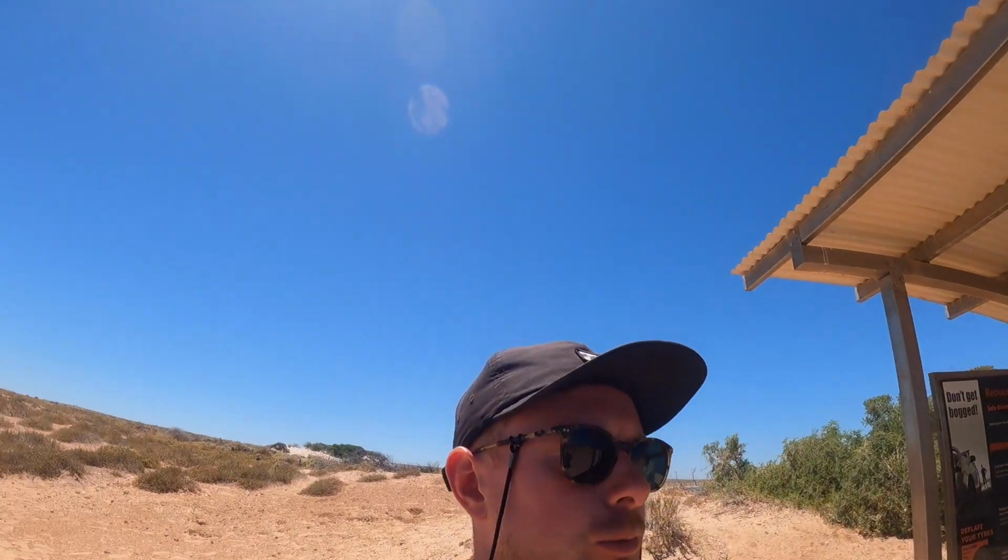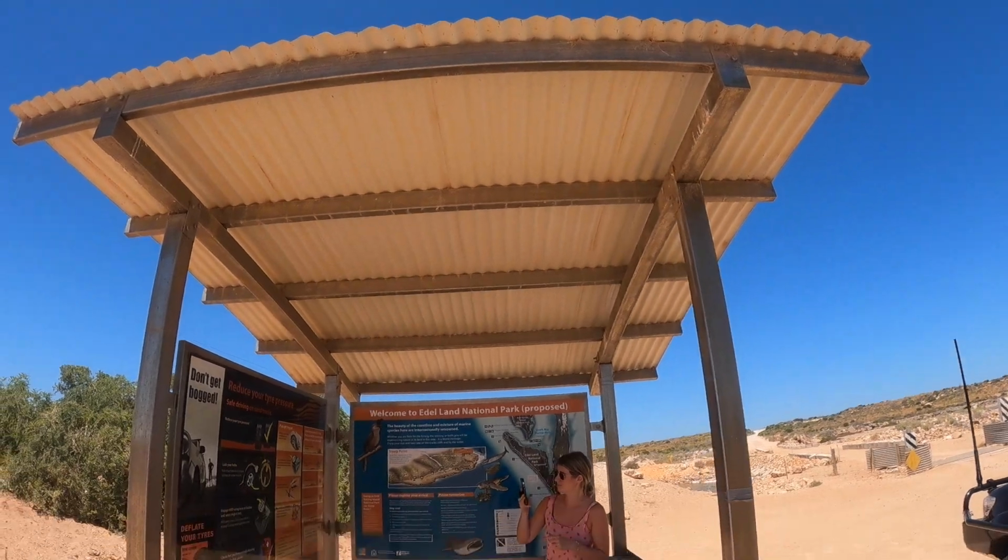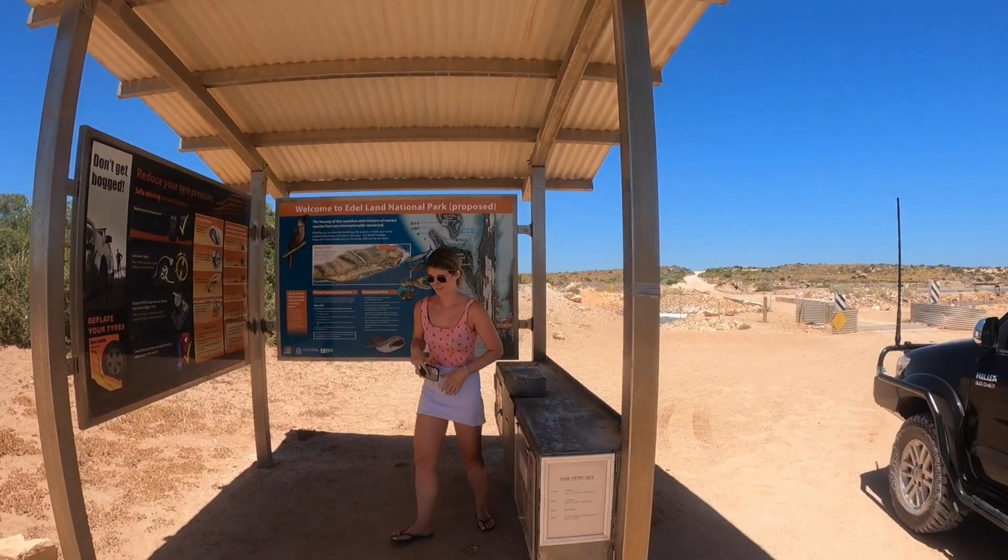So we're on the Useless Loop Road, and you'll get to a point where it's like a pay station. You'll pay for your park entry fees. We've already got a WA Park, what do you call it? Pass. Yeah, WA Park Pass. We've already got that. We bought an annual one because it'll save us money in the long run.